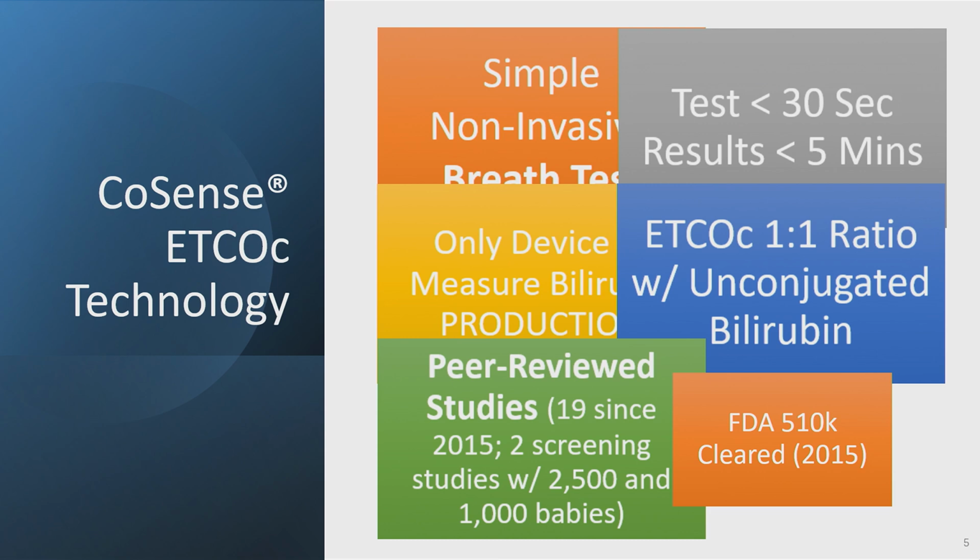This technology, since 2015, when we received the FDA approval, has had 19 studies, most of them in the last 5 to 6 years, including 2 recent studies of 2,500 babies conducted in the Guangzhou province in China. They're finishing another 2,500 patients as we speak, and then a 1,000-patient study where they screened all babies in the well nursery at Einstein in Philadelphia.